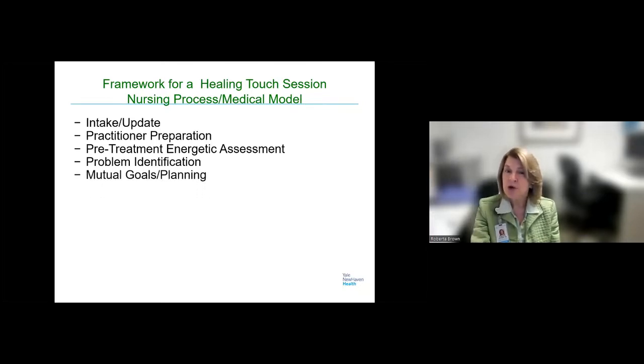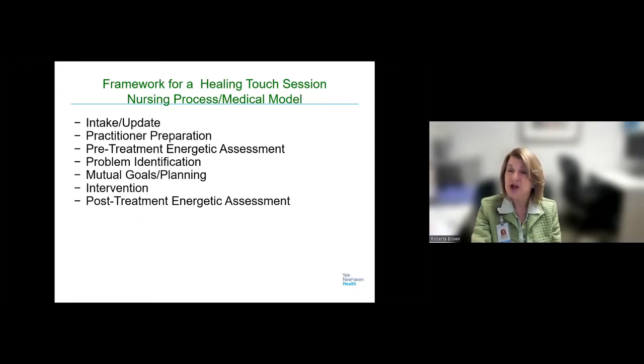And then we come up with a mutual goal and a plan. How are we going to reduce or promote well-being, or reduce pain or anxiety? And then there are many different interventions that we can offer to the patient. And then we always do a post-treatment energetic assessment to see if there have been any shifts in what the treatment was, and whether the person fell asleep, which very often happens because, again, we're eliciting the relaxation response and patients go into a deep state of relaxation.